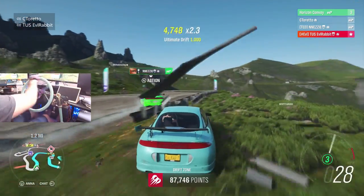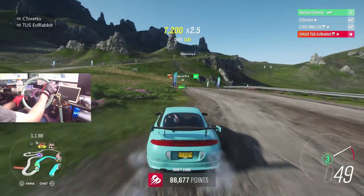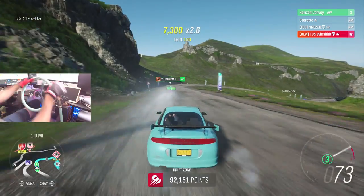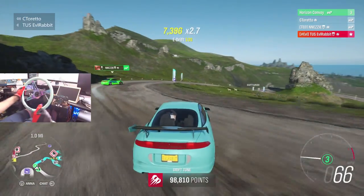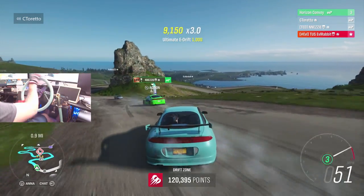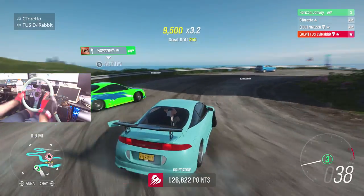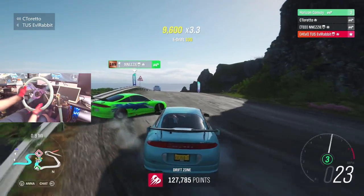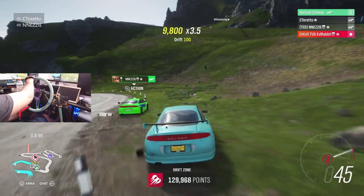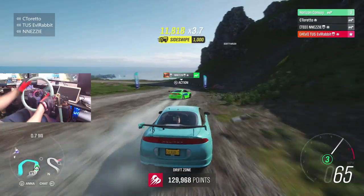Oh my! My bad. Stay in it! There you go. Hey, the road goes the other way. Nice. Yeah. Nice bit of landscaping.